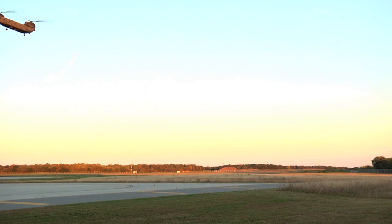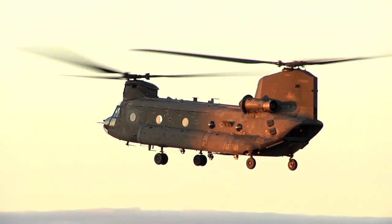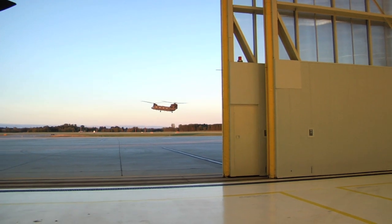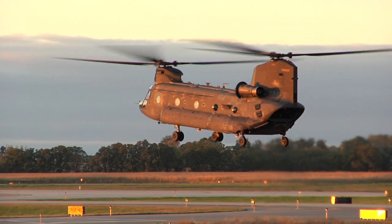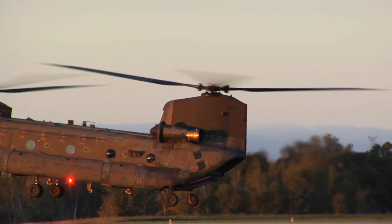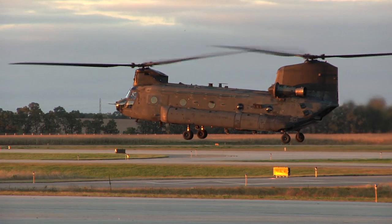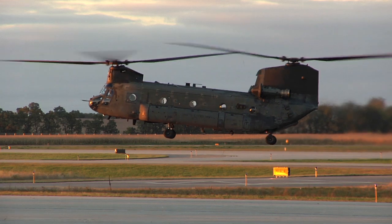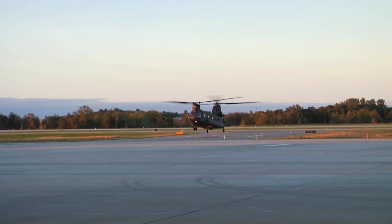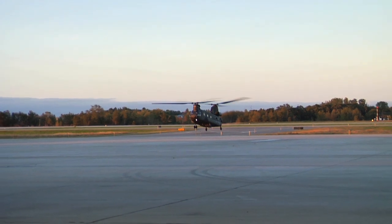Very versatile aircraft. It's well utilized most of the time, but underestimated. The CH-47 was essentially designed to do one thing and do it pretty well. It hauls lots of people and lots of stuff. It can do everything from air assaults to supply missions. I mean, it's a very versatile aircraft.